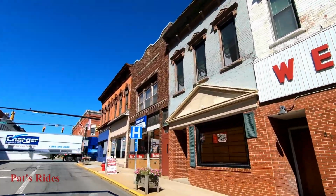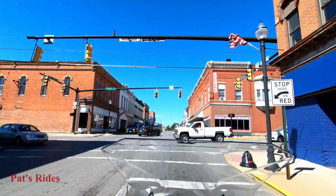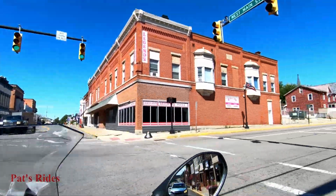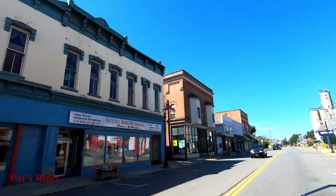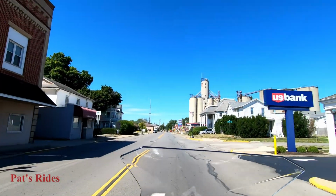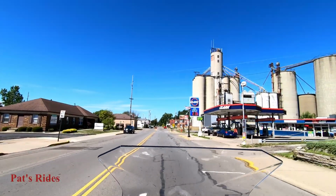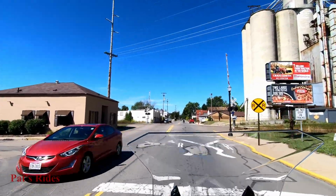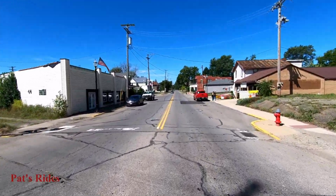Well, that mural was new. In 1846, the first train arrived in Shelby on the Sandusky, Mansfield, and Newark Railroad, now the Ashland Railway. Shelby Junction is believed to be the site of the first crossing of railroads west of the Allegheny Mountains.